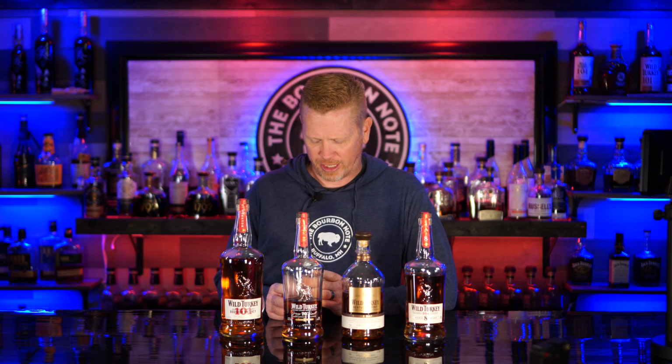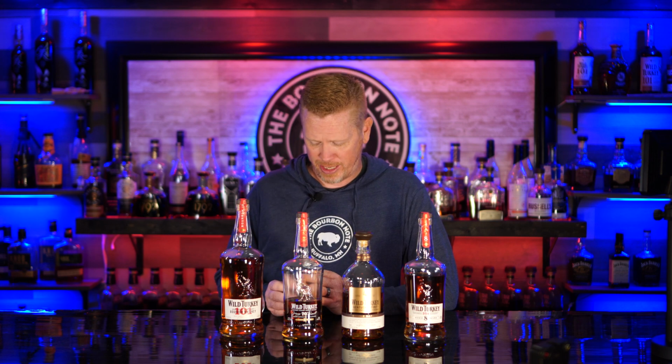Surprisingly enough, I did the blend of the regular 101 and the 8-year, and it was kind of like, whatever, tastes like Wild Turkey 101. For whatever reason, this really feels like the 101 flavor profile kicked up a notch. So maybe the blend of all 4 of them is really the way to go. But yeah, that turned out really, really nice.